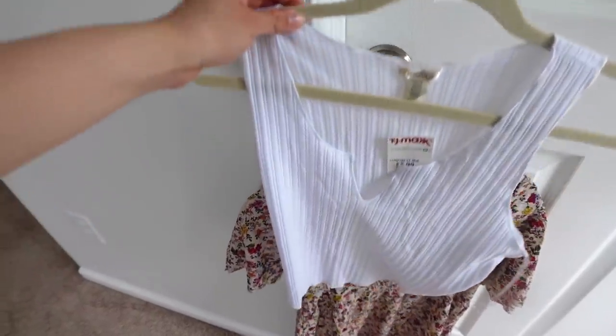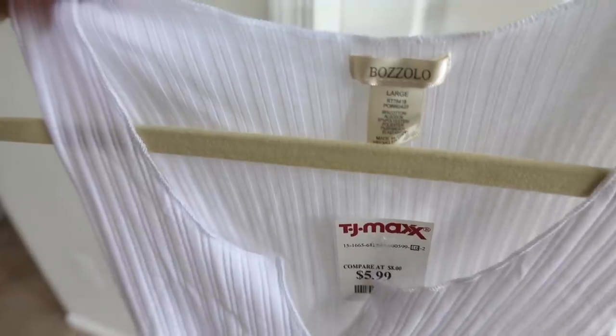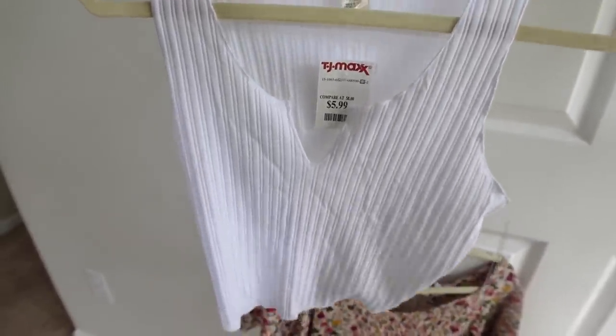I also just got this basic white cropped shirt. This was $6 from the brand Bozzolo. I like the detail on this too. Again, really basic, but it could be cute with necklaces, strappy sandals, maybe some high-waisted shorts or something.